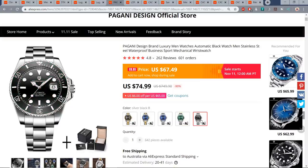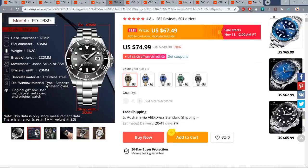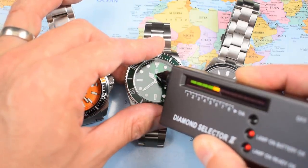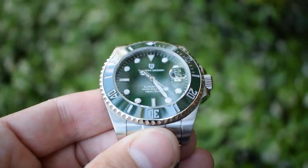A bunch of different colorways available here: plain black, there's a Hulk, there's a blue one, a two-tone bluesy, and a two-tone black and gold, which I must say looks pretty good. The specs on this watch are absolutely outrageous. Again, being the cynical man that I am, I tested it. It is indeed sapphire crystal. There's a Seiko NH35 in the back, screw down crown, 100 meters of water resistance, ceramic bezel insert, solid end link bracelet with screw links, and on the fly adjustment from a rip off Glidelock style clasp.